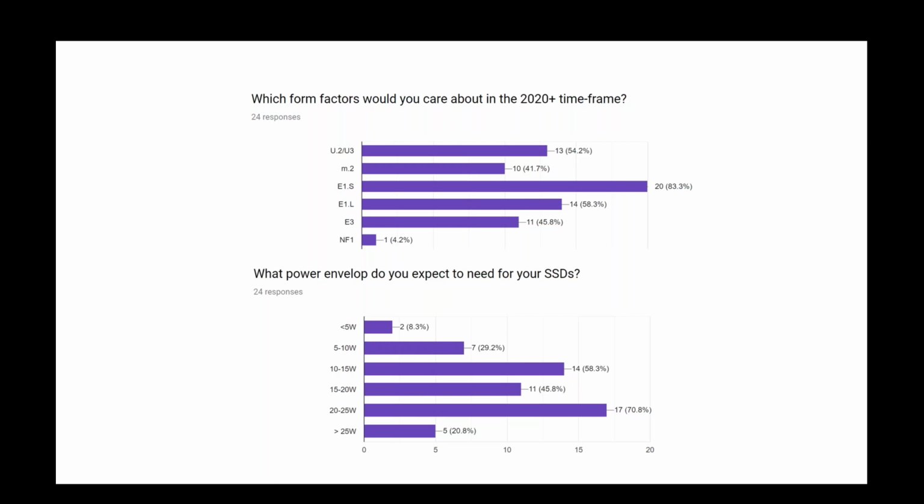Power envelope. This one was also interesting. If you looked at power capabilities of M.2s, for example, that many of us adopt today, they don't have very high power capabilities. And if you see where the bulk of the requests are in this 10 to 15 and 20 to 25, it shows you we need to move away from the M.2 form factor to get to form factors that people care about.